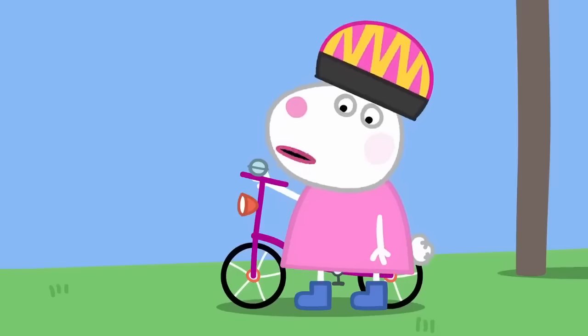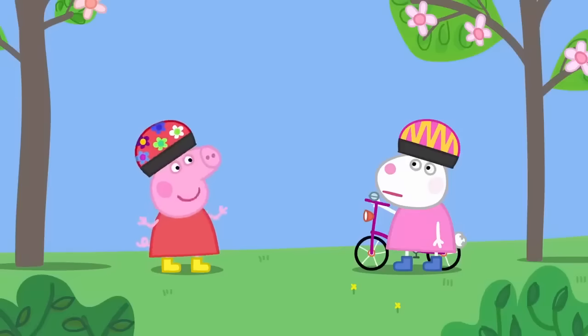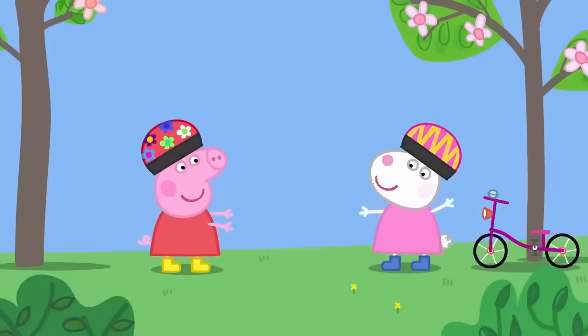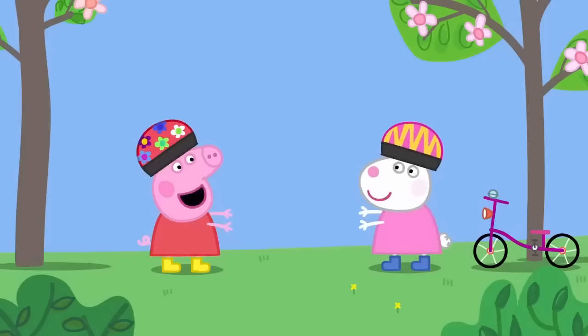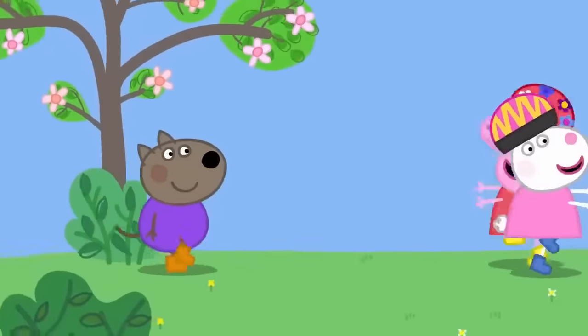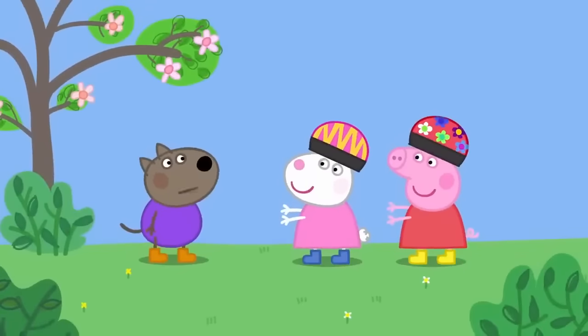Ooh. I wish I had a pretend bicycle. You can, and it can be anything you like. Okay, my pretend bicycle is pink and fluffy. Wow! Here is Danny Dog. Hello, Danny. Do you want to play ball?